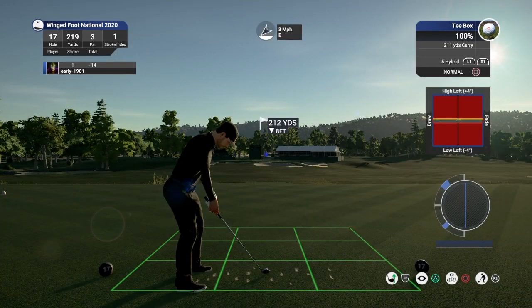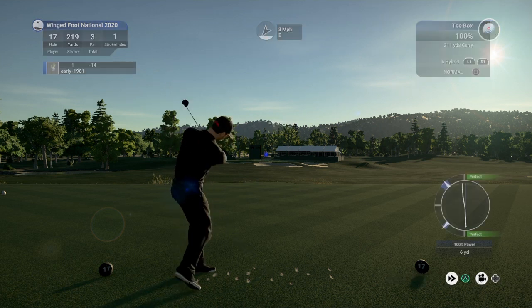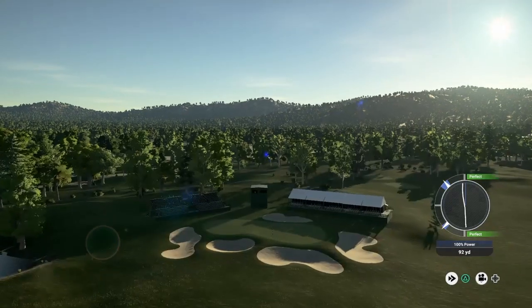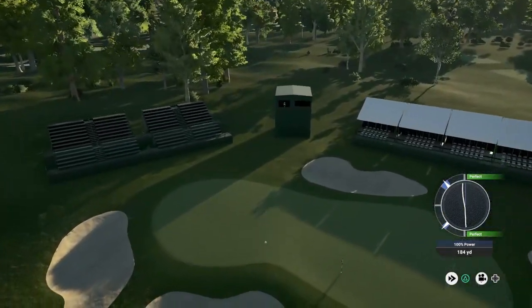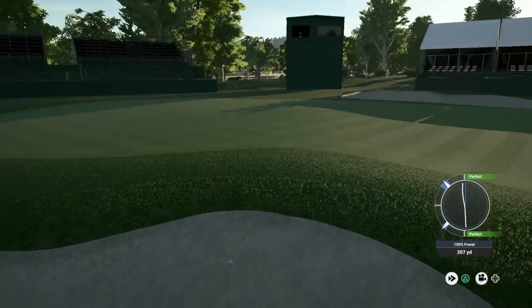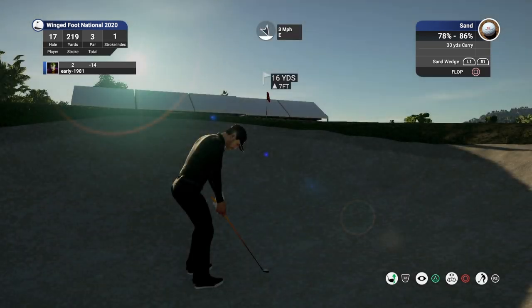But these are firm, fast greens. I'm really in between clubs here, guys. I'm going to have to fully loft up this 5 hybrid. I still think it's too much club. I've really pulled that to the left. That could actually be bunkered and it could be plugged. Fortunately, it didn't land straight into the bunker. It would have been plugged.